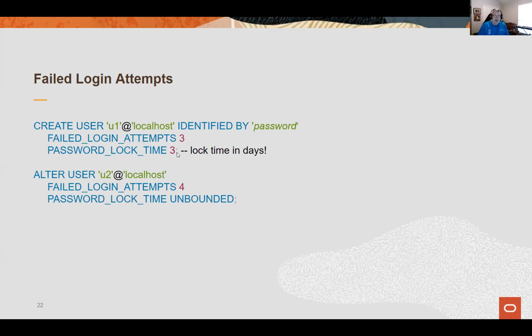By the way, never have a database open to the internet or an exposed network where you can't control who gets in. Very, very bad practice and leads to you doing a lot of backups and restores. You can also set it up so that after X amount of attempts, the password lock time is unbounded, which means someone has to manually come in and open up this account.